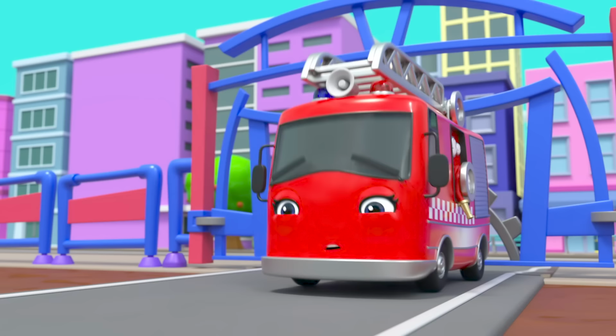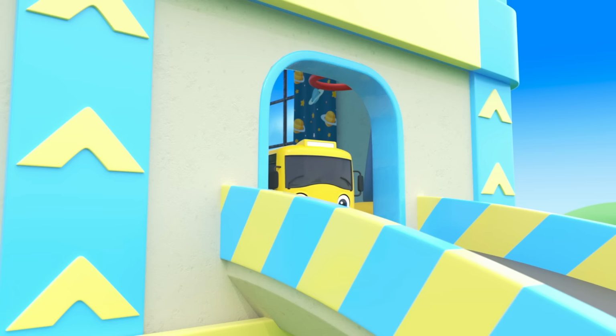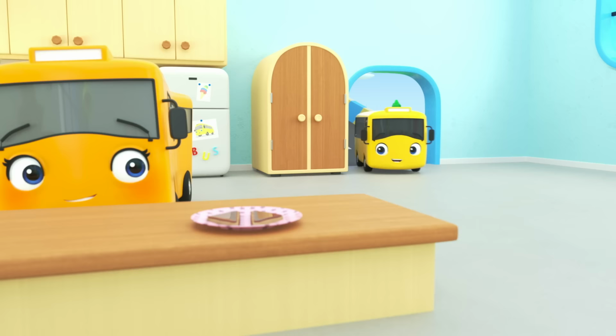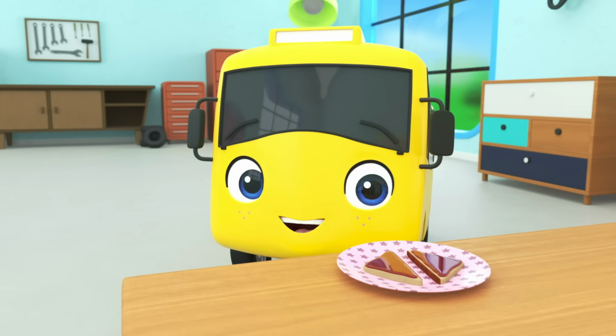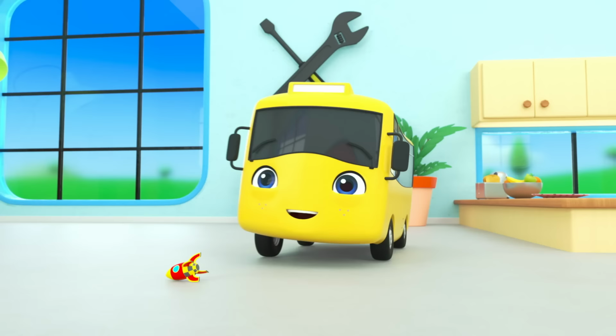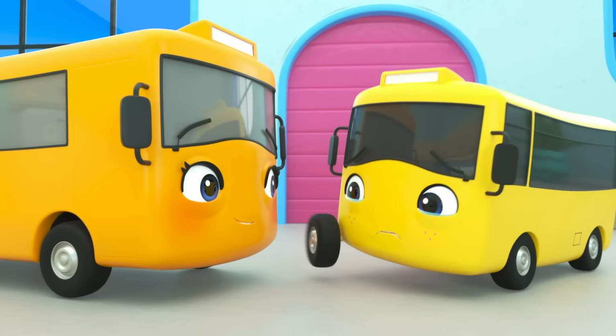It's Buster. Time to wake up. It's a bright new day. Look, Mommy has made Buster's breakfast already. Jam on toast, Buster's favorite. Ouch! Buster drove over that toy. It's okay. Mommy can kiss it all better. There.